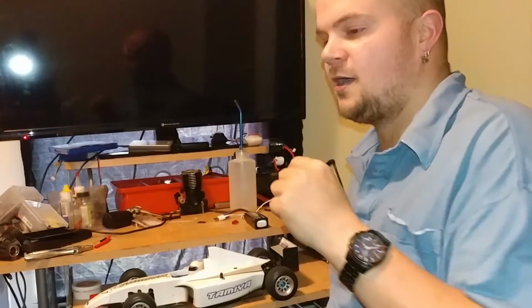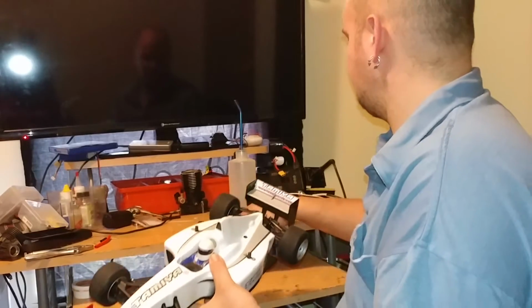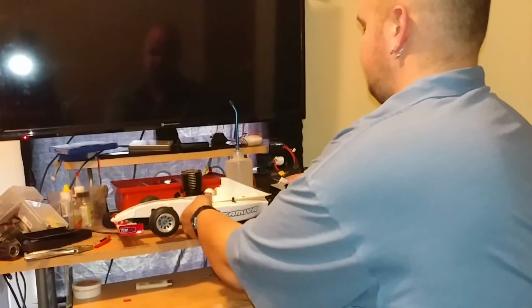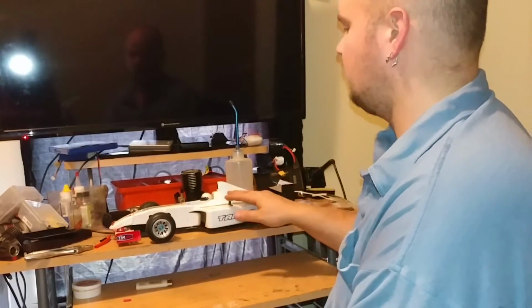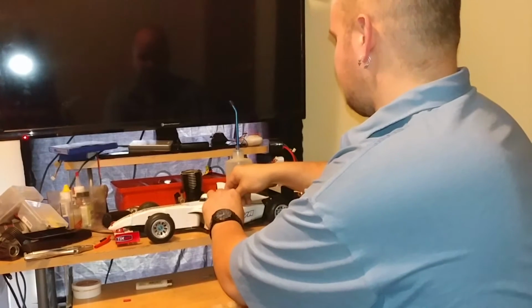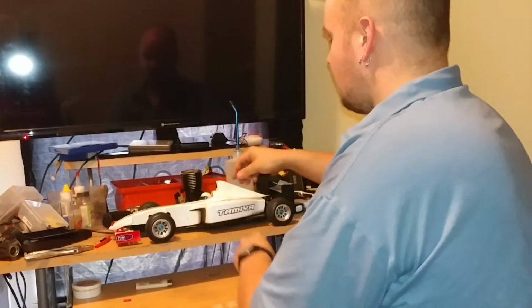This morning I uploaded a video of this vehicle. This is a Tamiya, however you like to pronounce it, a Tamiya F201. It is actually quite a detailed car.